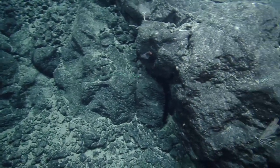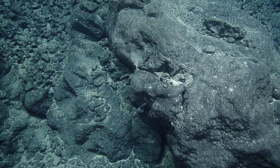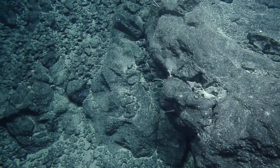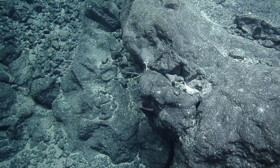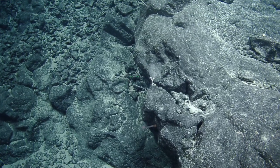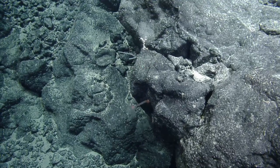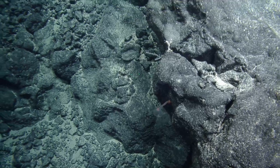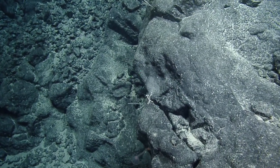You see that botryoidal texture on the ferromanganese crust on the lower part of the screen? I am a little curious if we can get a tighter zoom on that white branchy bit on top. Looks different than the other things we've seen. Coming in. Ready, ROV? Let me know. You're clear to zoom whenever you're happy.